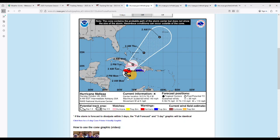You notice the Hurricane Center has shifted the cone, the center of the circulation, a little bit more westward. This is good news for Kingston. The further westward it is, the more the storm surge to the east will be away from Kingston. If this trend continues, that'll be good news for Jamaica, because if the center of circulation continues a westward motion and doesn't make that northward turn until, let's say, over by Negril and Montego Bay, then that's good news.